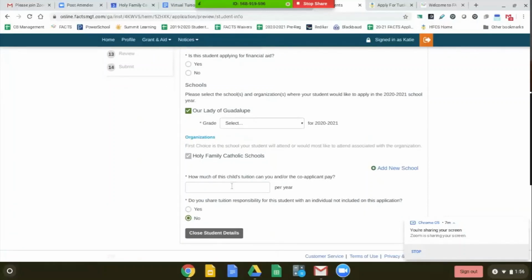And this particular question always throws parents off. It says, how much of this child's tuition can you and or the co-applicant pay? This is a required question, but it is not taken into consideration for your award. So it's more an FYI to the schools. So if you can only pay $100 towards tuition or $2,000, whatever you can afford in tuition for each student is what you're going to put in there.